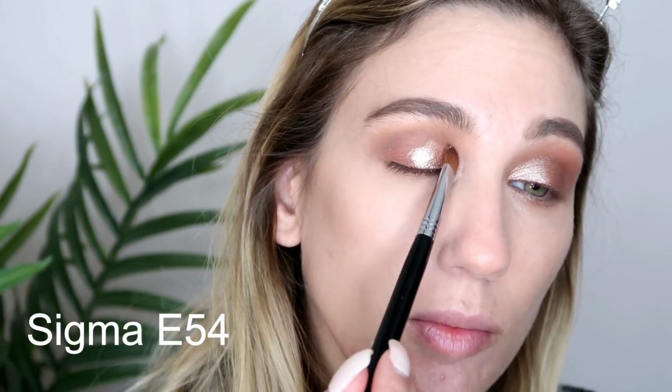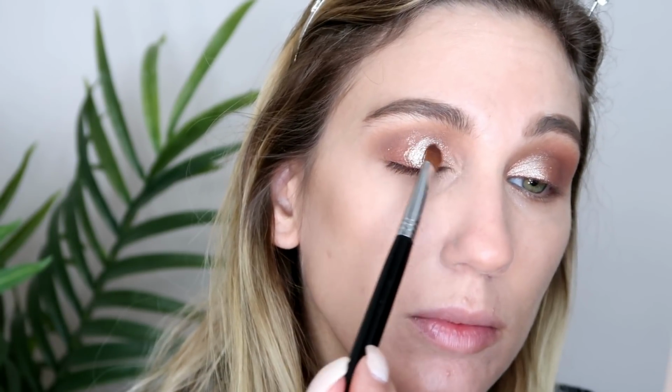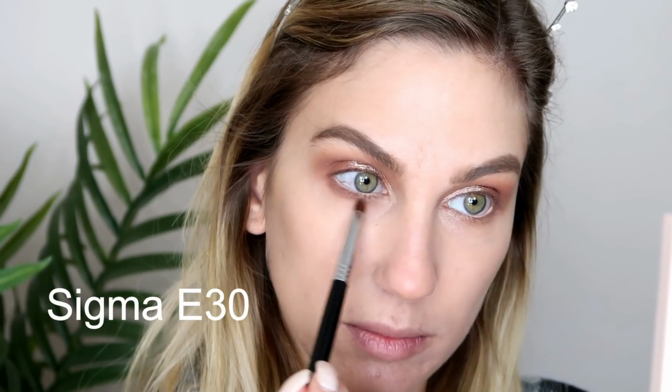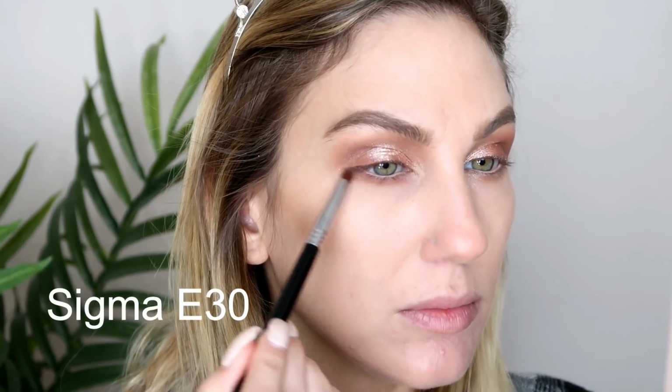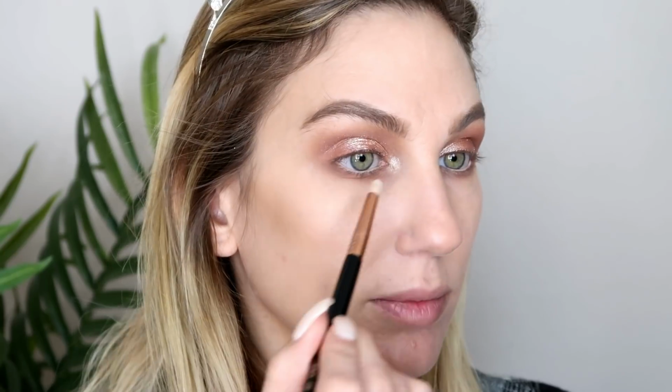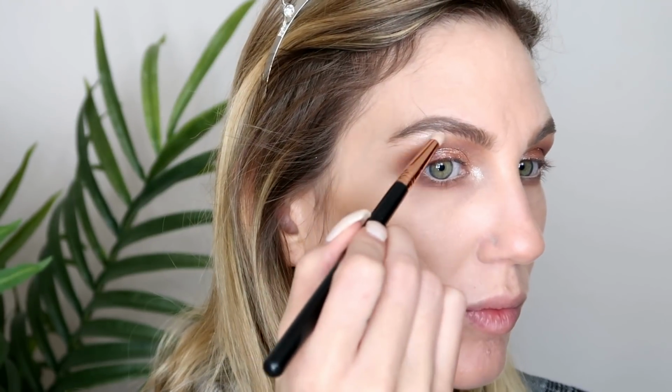Now I will say that I felt like I got quite a bit of fallout from this palette, both with Shell Yeah, but definitely Coco Crush. It doesn't always shock me when I get fallout from shimmer shadows, that can definitely happen, but I felt like especially with Coco Crush I was getting quite a bit. Even when I first dipped my brush into this shade, a lot of the shadow actually picked up from the pan, if you've ever had that happen with your shadows, and I was using my brush to tap some of that excess shadow back in.